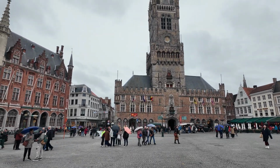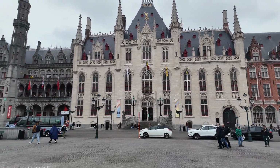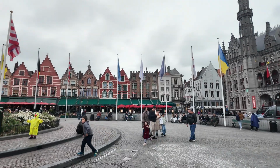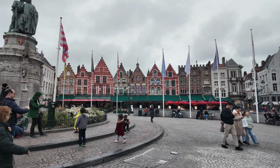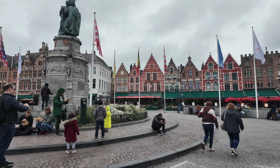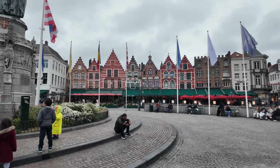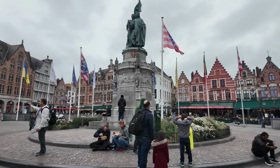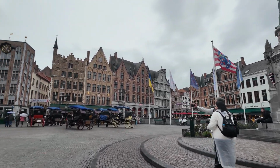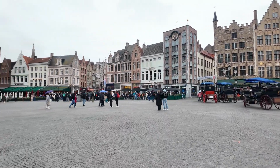Okay, another view of this center. These are the houses which you are seeing in the background. These are the original houses which they sell in Bruges on magnets or as different souvenirs. And you can see this old statue and old buildings. Horse carriages are also there. It's so beautiful out here.